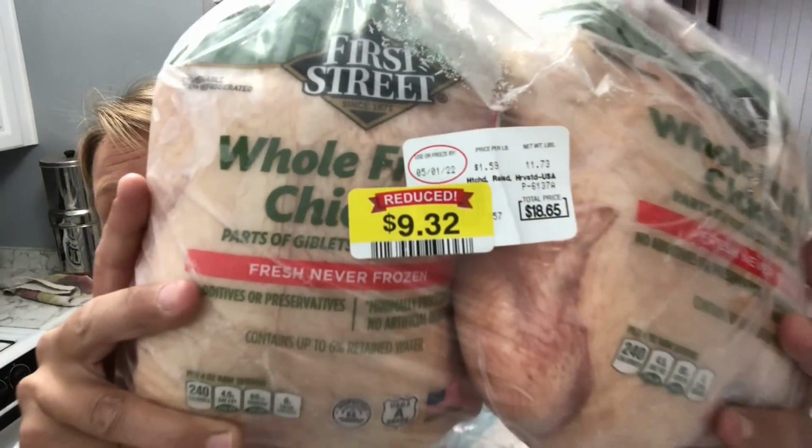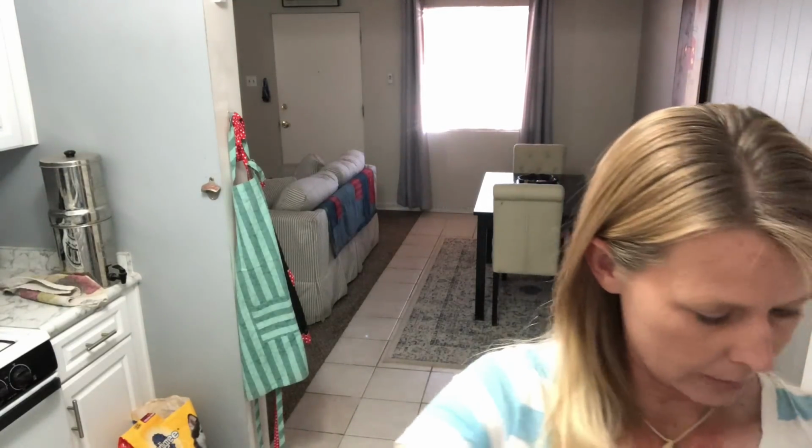So I got almost 12 pounds of whole chicken for $9.32. Okay, so I've got two chickens here for less than 10 bucks. And, oh my goodness, it's heavy. Oh, I'm gonna break my freezer. But these deals can still be found.